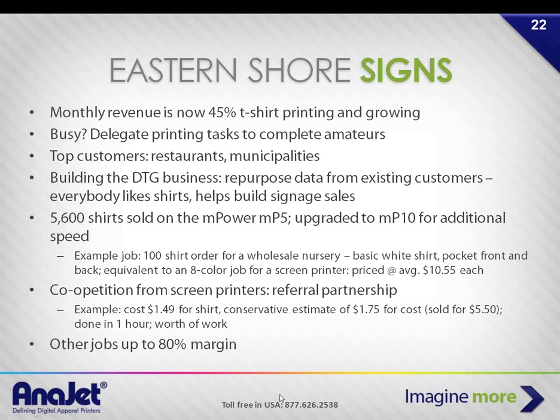Yeah, there's a little competition. I got competition up the road, which is, you know, 40 miles. For here, that is nothing. There's one company up the road that's offering direct to garment, not on location, in their other shop up in Maryland. Whoever they have has probably got more expensive ink. So I'm able to keep my costs and my margins where I want them.